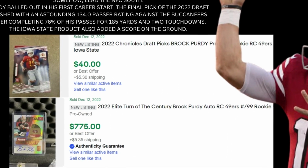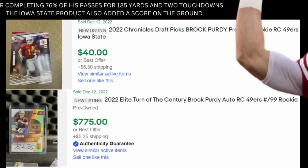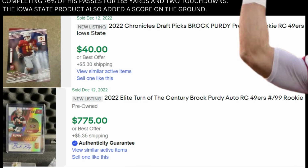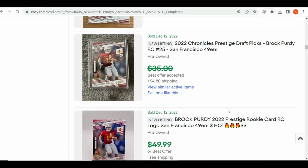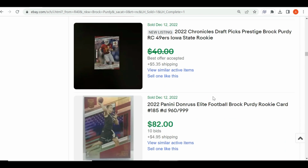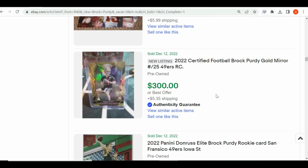These are selling like hotcakes right now for $40. Or what about this turn of the century that comes out of Elite, numbered out of 99 with that sticker auto, selling for $775 in a buy it now. And if you were to consider eBay as a shelf for Brock Purdy cards, these shelves are being absolutely cleared between the auctions. This would be an ideal card that would have been sent to auction or just listed extremely high in a buy it now. Check out this gold mirror out of 25 selling for $300.